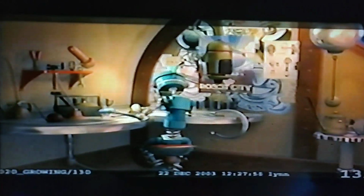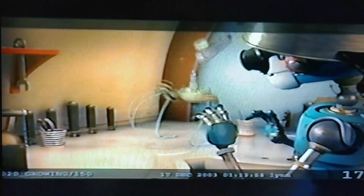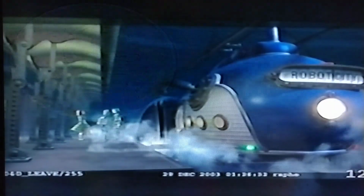Lo and behold, Rodney starts to invent things, just like Bigweld. And we begin to realize that Rodney is quite gifted. But his dad understands that as long as Rodney stays in Rivettown, he'll always just be the son of a dishwasher. So Rodney, voiced by Ewan McGregor, goes to Robot City.